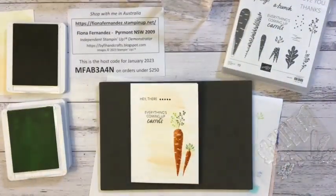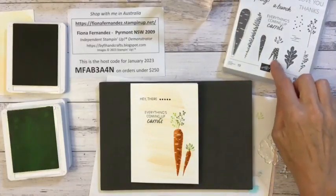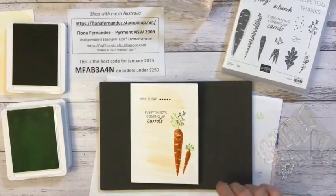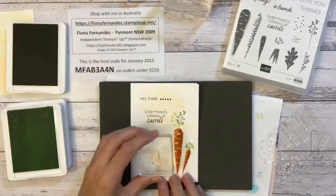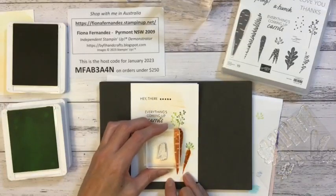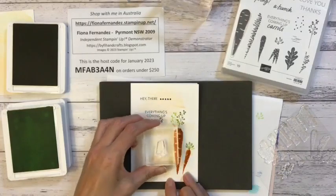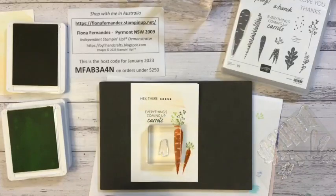Now originally I was going to put another little carrot in my plan. I had a plan to put these little ones, the three little ones, in here, because everything's coming up carrots. I was going to put that over here somewhere. I think I still will do it. I just don't know which way to go, don't I? I quite like the two, but what do you think? What does everybody think? Think I should add those ones in?